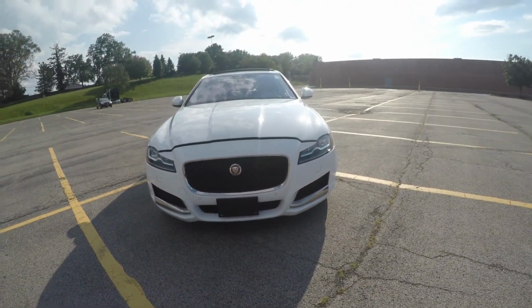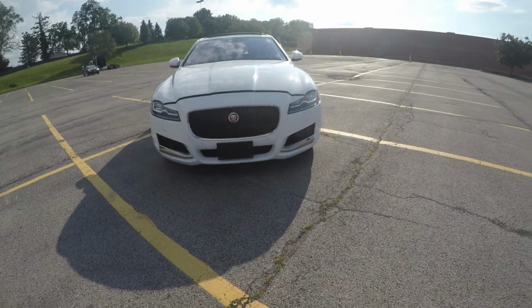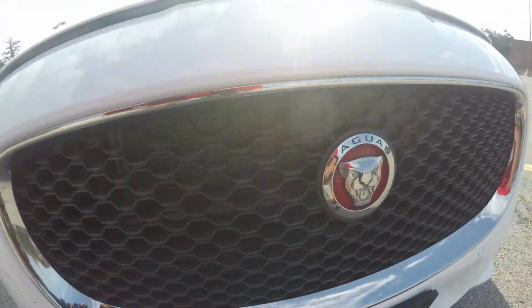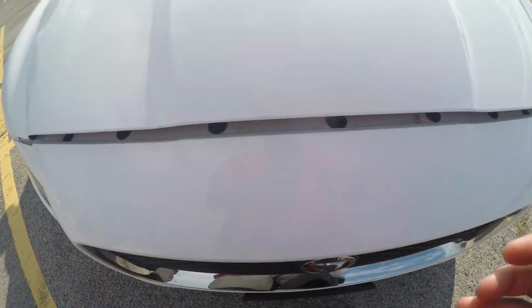The front is aggressive and giving that classy look at the same time. I don't care too much for these big chrome pieces here. Y'all know I don't really like chrome too much. Chrome here too. But the badge, oh yeah, it's the plus one on the badge, man. I love the badge. But let's go ahead and pop this open.